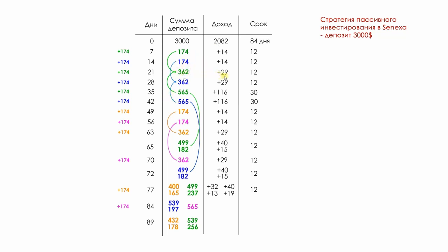We add up all these amounts again, 174 plus 362 plus 29, and we open a new deposit in the amount of $565. This is a deposit of more than $500, and therefore its working time will already be 30 days, but our income will also be plus $116. We do the same in the sixth week. When our third deposit of $362 works out, we add our income to it, add the received accruals on the main deposit and open a new deposit in the amount of $565 for 30 days, after which we will receive additional profit plus $116.